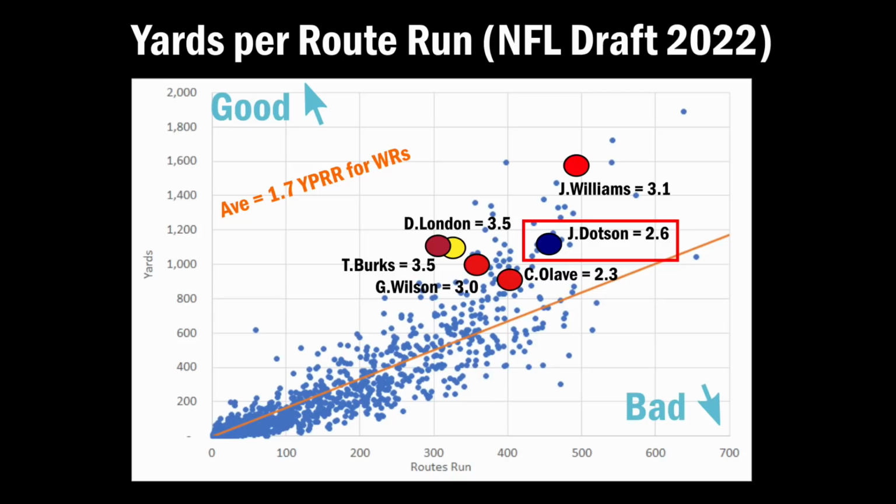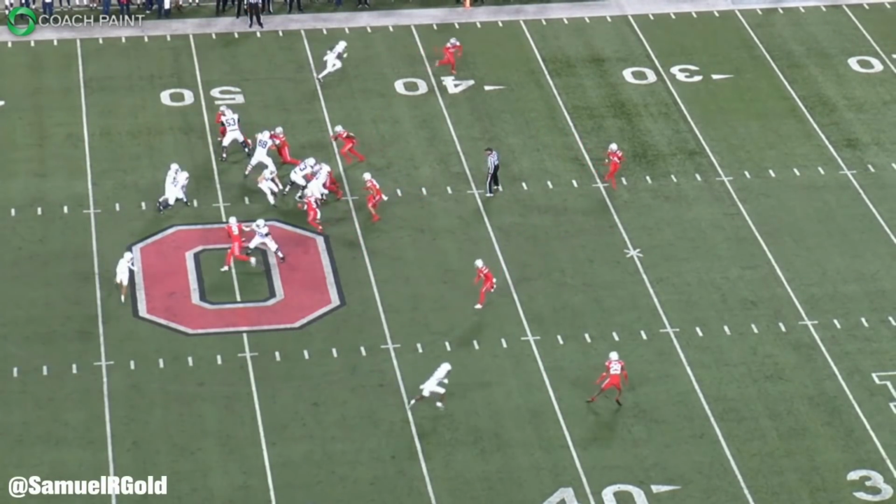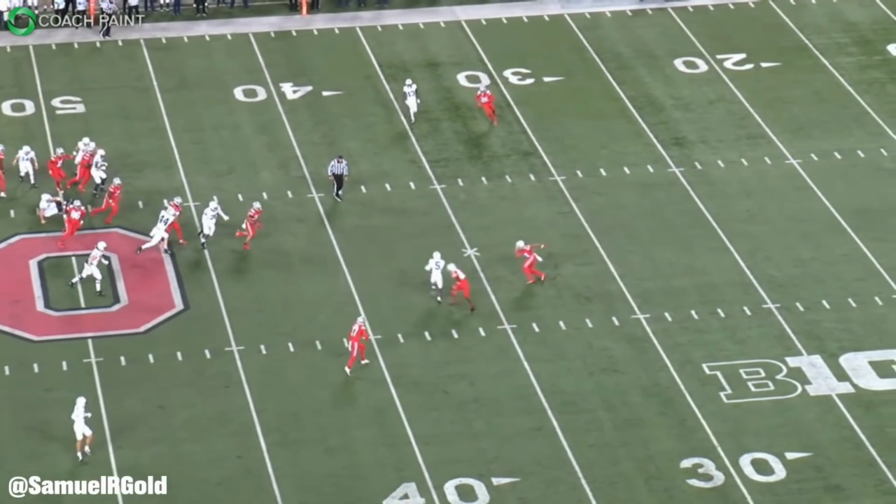Now obviously, some of the other wide receivers on your screen did better in this metric. This is a decent argument for why those other players were drafted earlier than he was. However, this metric is not an end-all be-all type of stat. Differences in scheme and quarterback play definitely contribute to these numbers.